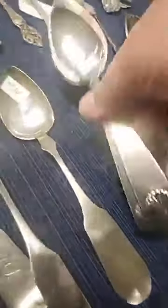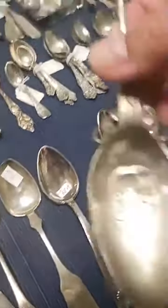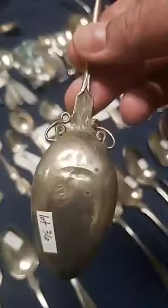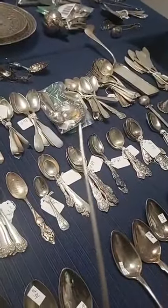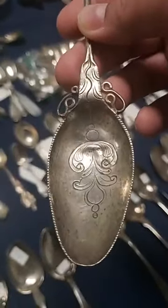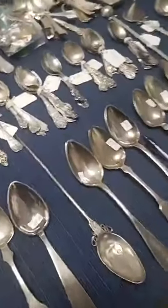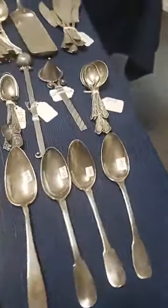Again, more tablespoons with applied shells on the handle. Just another nice touch. This is a really interesting piece here. It's a South American tupu. It's like a shawl pin or a hairpin of some sort. There's quite a bit of information online about them, and I was glad to get that identified the other day. Okay, more of the coin silver, just a great selection.